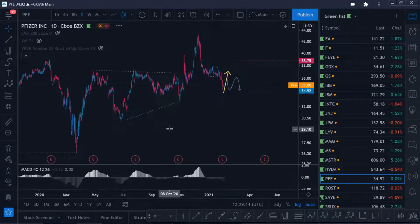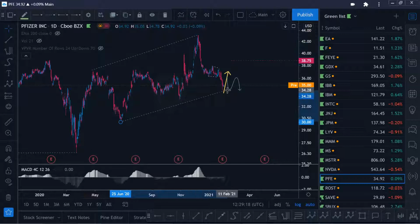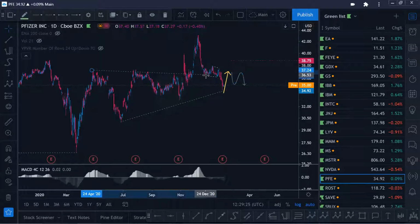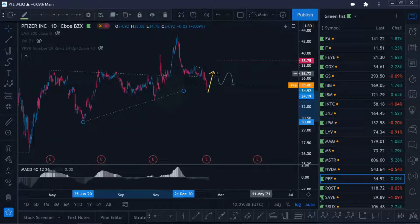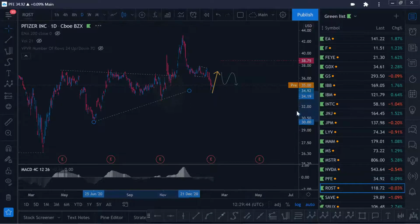Pfizer, again, still possibilities that what we're looking at here is a running flat for more upside, in which case we need to wait for impulse, correction, and then trade that to the upside. Or we're trading this to the downside as a triangle, in which case that would be impulse, A, B, C, D, E, impulse up. That's a structure complete. We're now impulsing to the downside, in which case we want to see a long drawn out correction in here to trade to the downside. So nothing really in it, at least for a while.